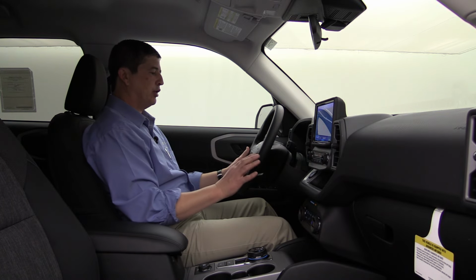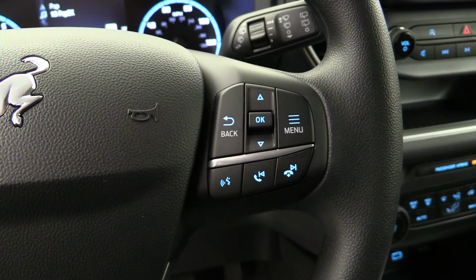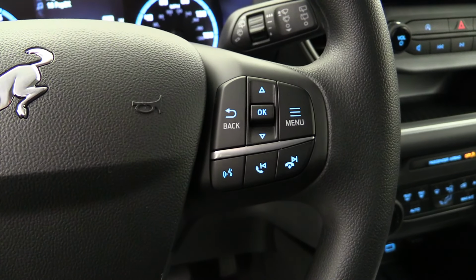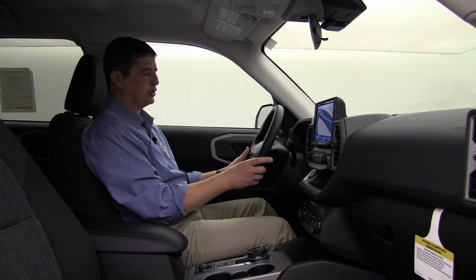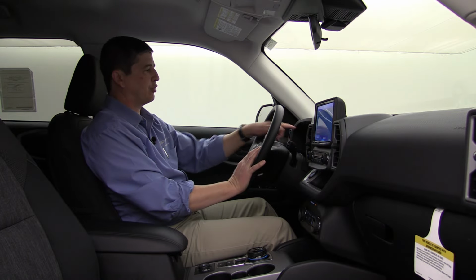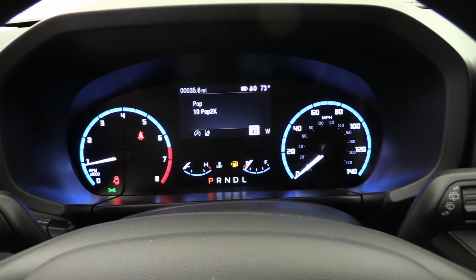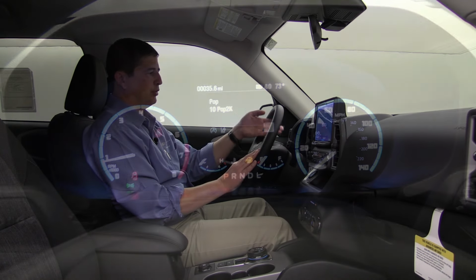On the right side, on the bottom, you're going to see, of course, your Bluetooth controls. So you can press the left button there, speak, and tell it if you want to make a phone call, that kind of thing. Those other buttons are for your audio controls and to hang up the phone as well. Above that chrome button are the buttons that control your productivity screen right here in the middle, this 4.2-inch productivity screen. You can just use these buttons to control that. You have a menu button, a back button, so you can go through those and be able to use that.